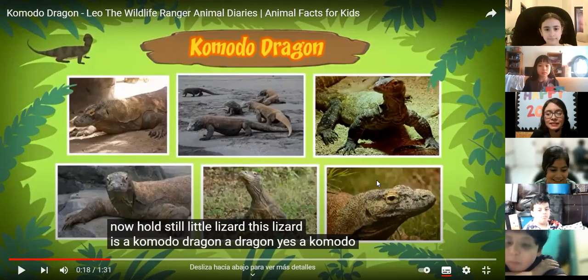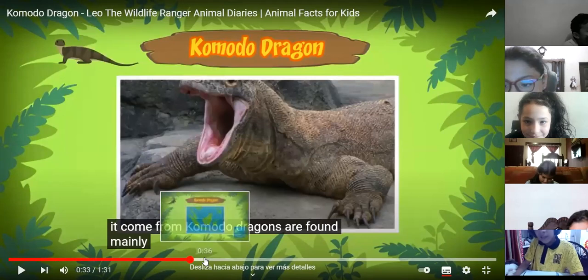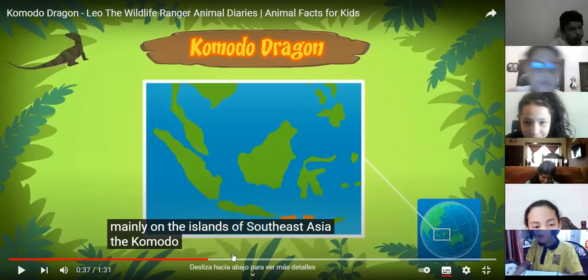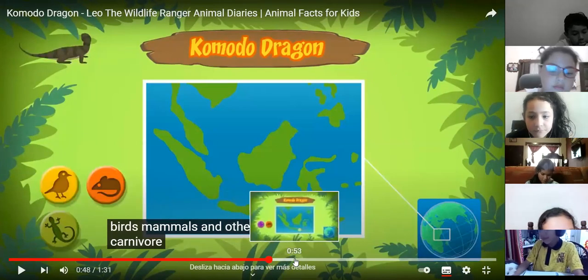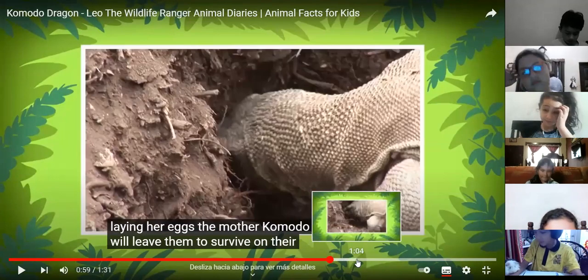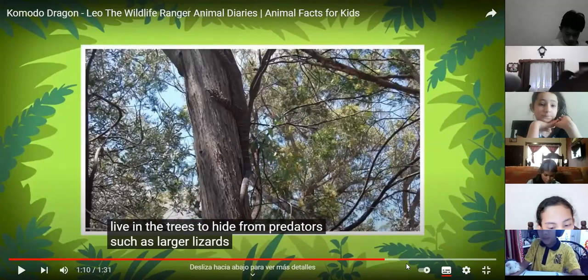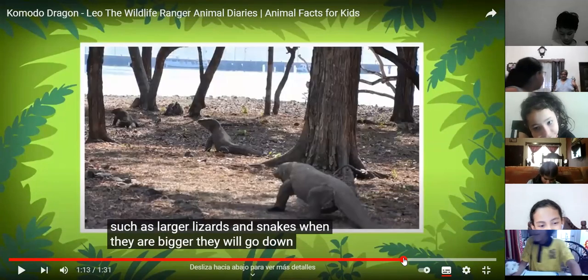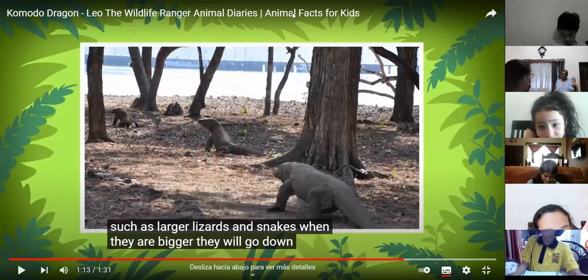Sian, tell me. They don't have fire, yes. They live in a tree like a snake, and when they're big, they walk on an island. An island, that's right. Where can you find these Komodo dragons? In which country, class? In Asia. The continent Asia, that's right. Excellent. So you say they live in the trees to hide from predators, and then it says they are going to be walking down on the streets. Excellent. You did a great job.